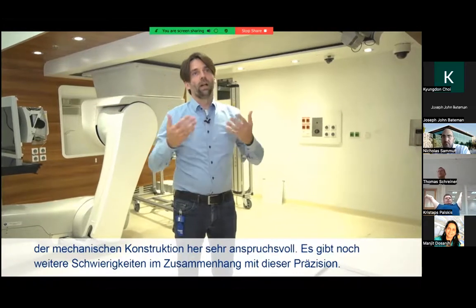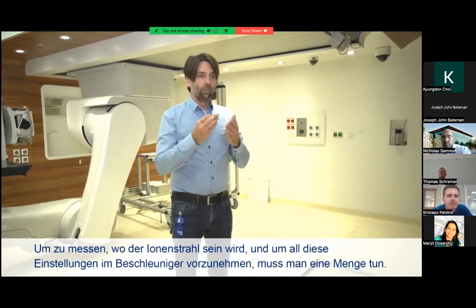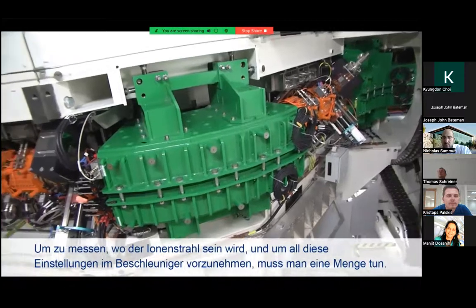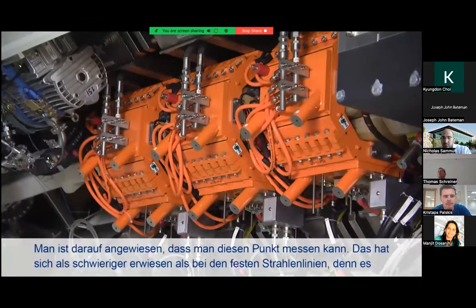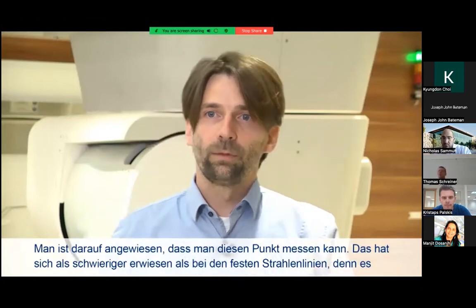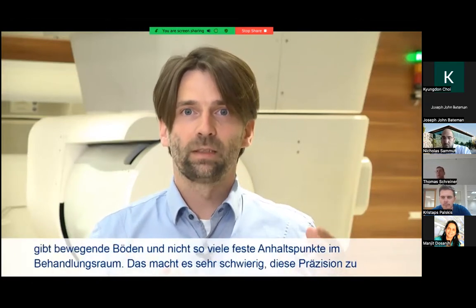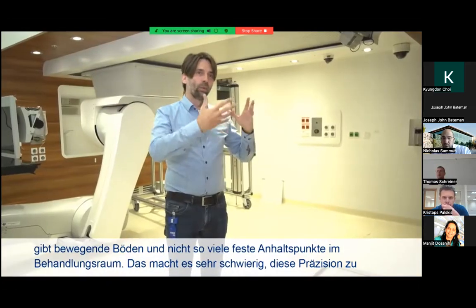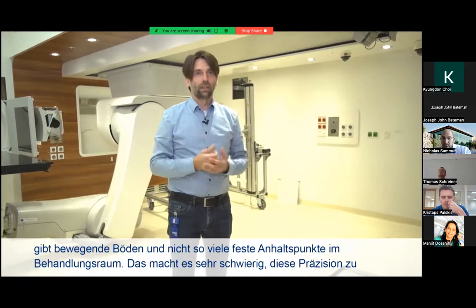So there are other difficulties related to this precision. Practically, if you think about measuring where your ion beam will be and putting all these settings into the accelerator, you need to do a lot of things, and you depend on being able to measure this point. And that turns out to be way more difficult than in a fixed beamline, because there are simply fewer possibilities. You can see that the room is structured differently. You have rolling floors, you do not have so many fixed walls, and that makes it very difficult actually to access this precision.